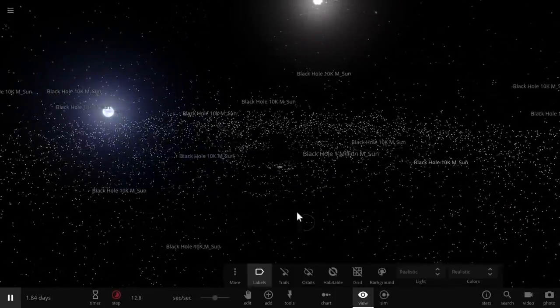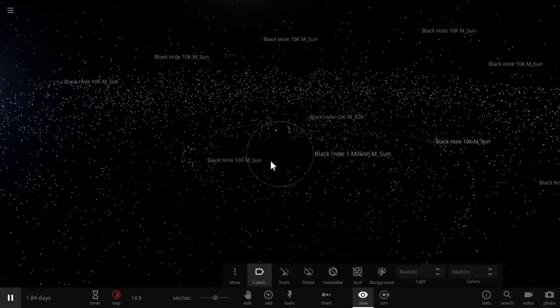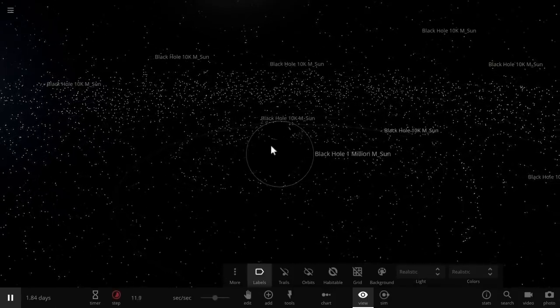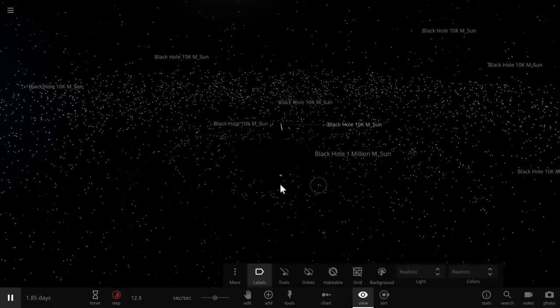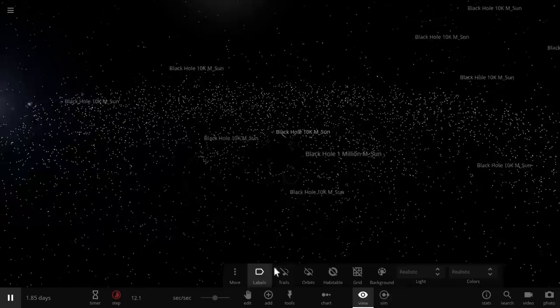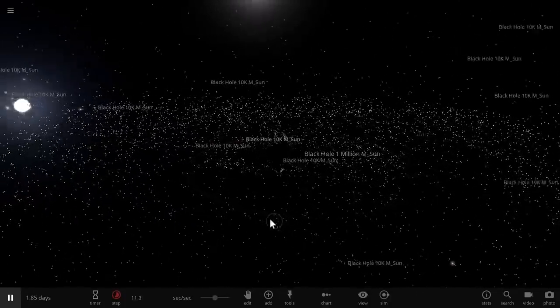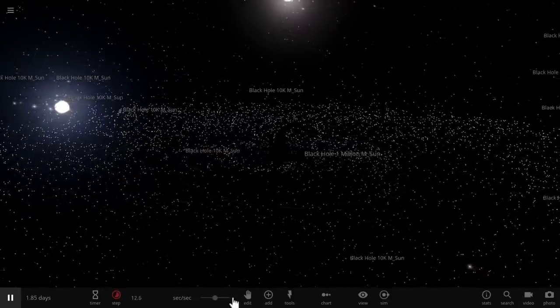And so here comes the first black hole that's about to get absorbed. It's falling right into the supermassive black hole, and there you go. And as the black hole in the middle acquires more and more mass, it's going to start attracting more and more things. And so essentially this is what we think may have happened in the beginning of our galaxy, when the black hole in the middle ate all of the other black holes nearby and grew larger and larger and larger.